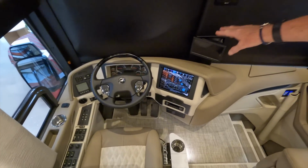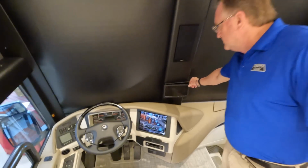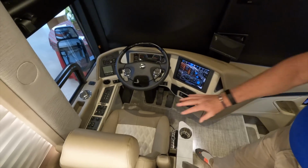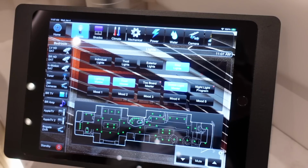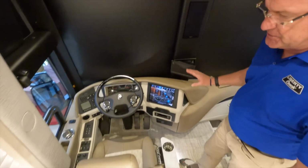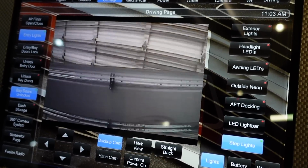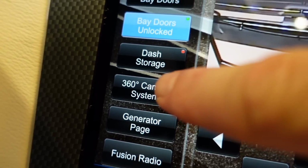We've got a center pillar monitor here that we make our own mount and our tilt for it as well. Somewhat of a little bit of new upholstery design here we've got for the driver and passenger seat. The 12-inch iPad Pro that's here does all the functions of the interior and exterior of the coach. This panel is unique. It has an additional screen to it for the cameras that are on the coach.